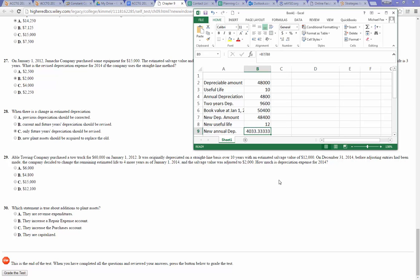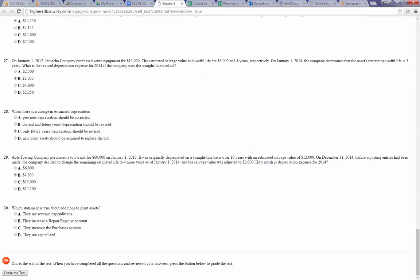And the depreciation expense for 2014, so it's not there. So we've done something that it doesn't like. I think, so on December 31st, 2014, before adjusting entries had been made, the company decided to change the remaining useful life to 4 more years as of January 1st, 2014. So I think what they're trying to get us to see here is that you don't go back and change things that have already happened in the past. So since it was $4,800 per year before the adjustments, we're going to continue for this year that's already passed, and it's going to be 4,800 again for this year, and then we'll make the adjustment from 2015 going forward. I think that's what they're trying to get us to see, and we'll see when we grade the test.